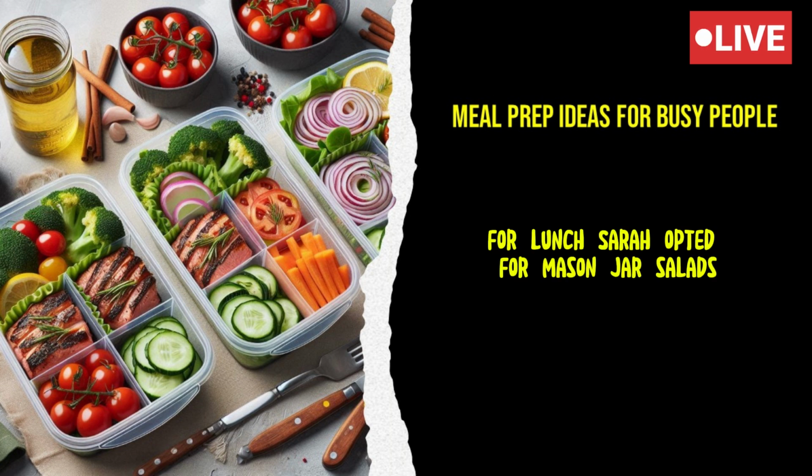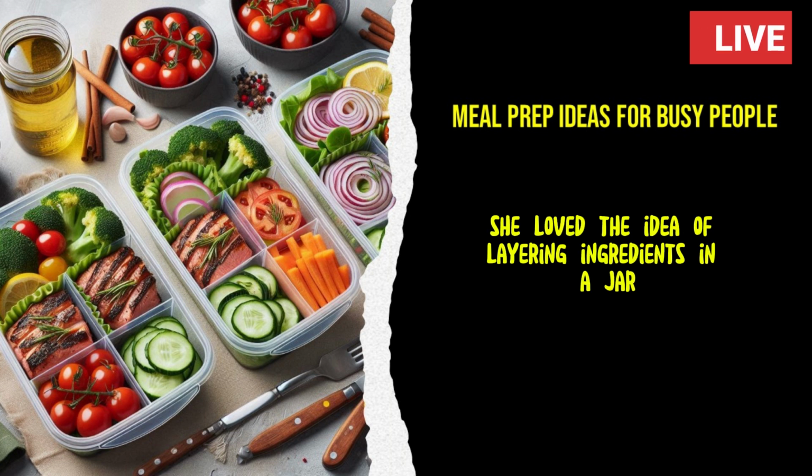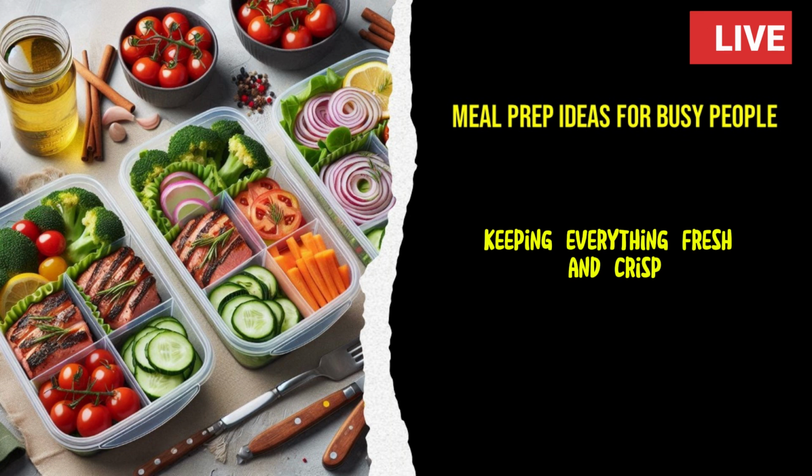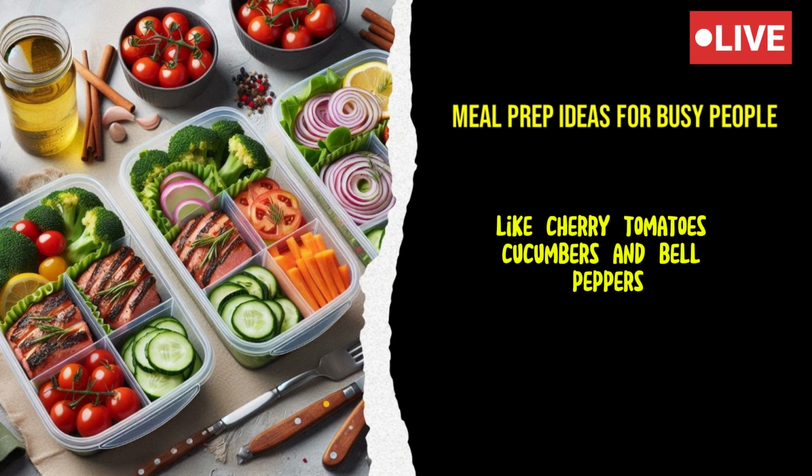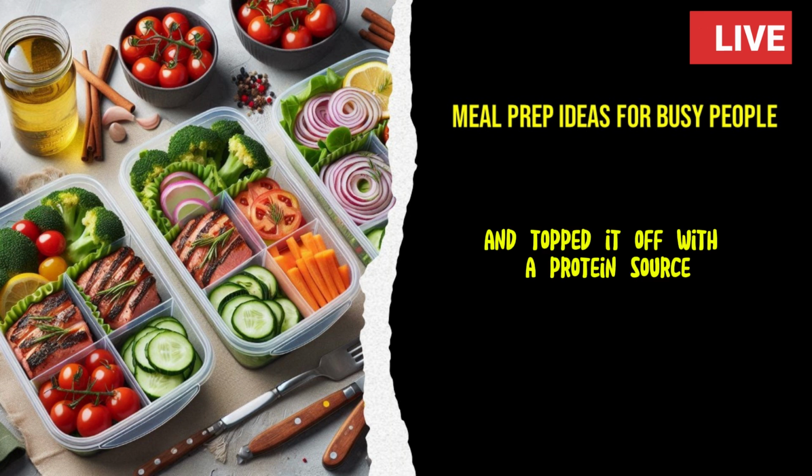For lunch, Sarah opted for mason jar salads. She loved the idea of layering ingredients in a jar, keeping everything fresh and crisp until she was ready to eat. She started with a base of leafy greens, added a variety of colorful vegetables like cherry tomatoes, cucumbers, and bell peppers, and topped it off with a protein source like grilled chicken or chickpeas.